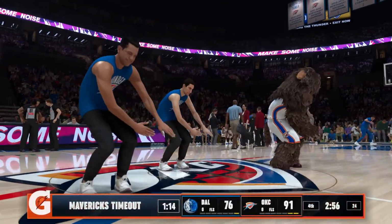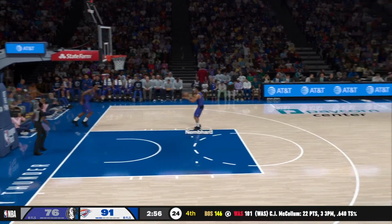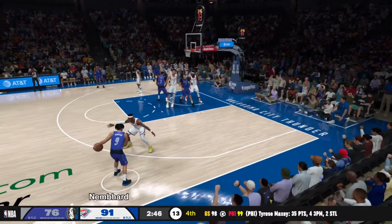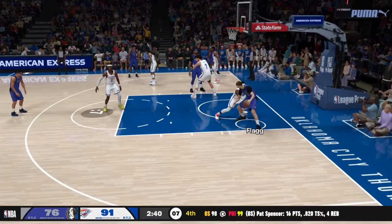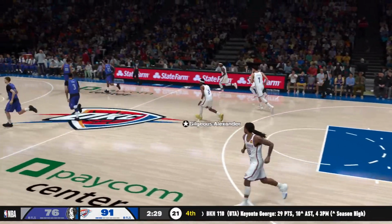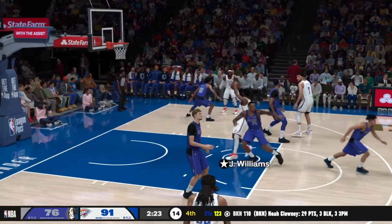And Jason Kidd has called timeout. It's a chance for them to regroup and refocus. And the Thunder making a switch here. Williams is checked in. Mavericks trail by 15. Nembhard with it. Now Flagg. Now Davis. Holmgren rips down the rebound. SGA against Nembhard.